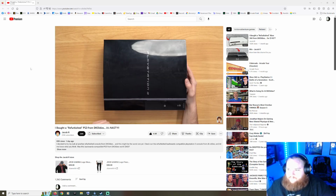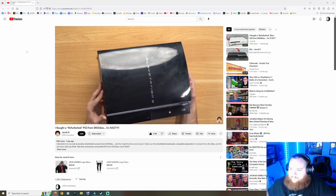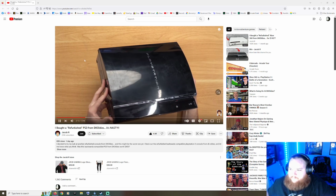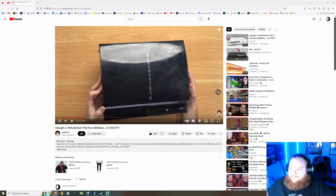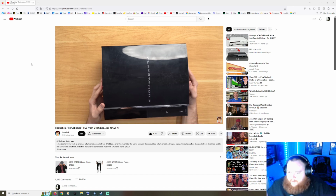All right, guys, so here's the console closer up, and sorry about the big white thing right there. That's my light. It's kind of just reflecting on the console. And as you can see, this console is very, very beat up. Now, it is cosmetically flawed, but this thing is just so scratched. And that's the thing, man. Those piano black systems, yeah, they look nice because they're shiny and glossy. But every little speck of this system is going to show on this. That's just how it is, man. Never actually seen one this bad.